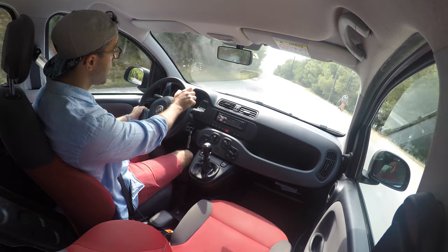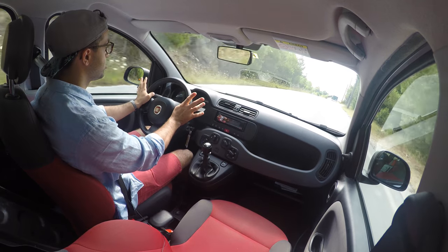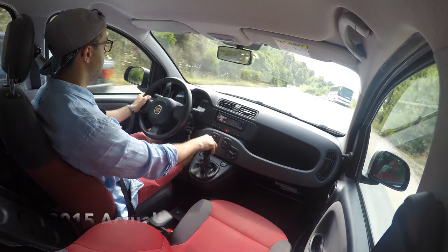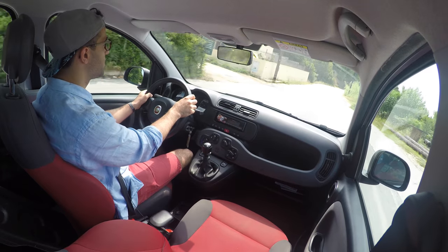Is it good? Is it bad? I'm not sure, but a little bit about the car. So it's a 2013 that I got from Hertz. It has 41,000 kilometers on it. I don't know if you can see these views, but I'm surrounded by serenity.